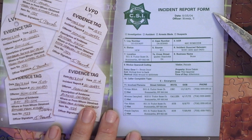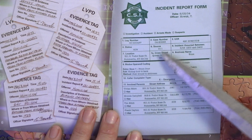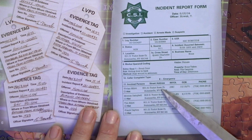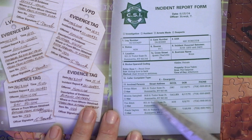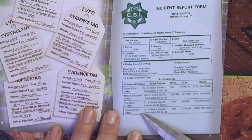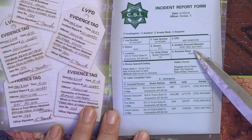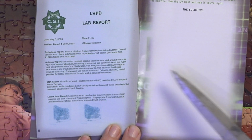All right, so there we have our evidence. We have an incident report form here. It basically gives the general information of the crime and the involved people. We have Vivian Elliott, the victim, Monica Campbell, the caller, the neighbor that found the body. We have Tim Elliott, the husband, he's a suspect. Frank Dayton, he's also a suspect. And those are our 4 main characters. The incident occurred between noon and 4 p.m. And then we have the lab report.